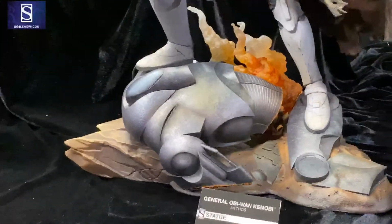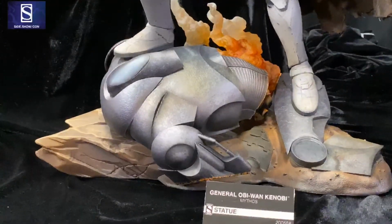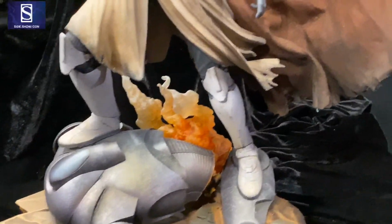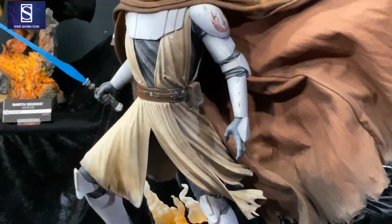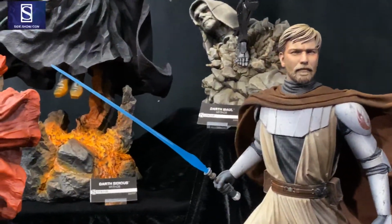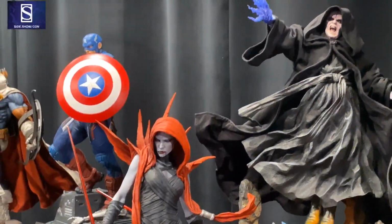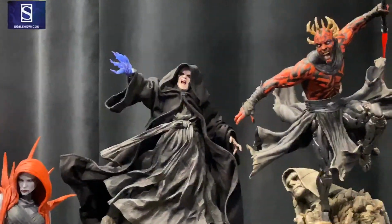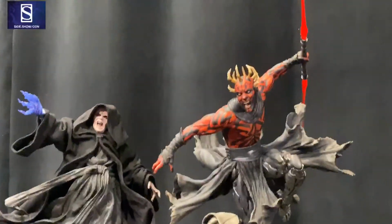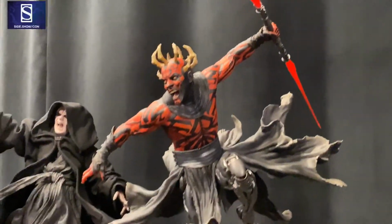As I was mentioning, he does have the classic style, almost Star Wars concept art larger lightsaber blade, which is very cool because there is some distinction in the Mythos line. Asajj Ventress and Sidious, who currently doesn't have his lightsaber on display, both have the traditional, more uniform light beam, but Darth Maul has the similar larger style light beam. So that's really cool. I love that.